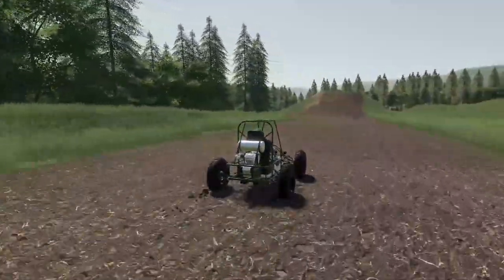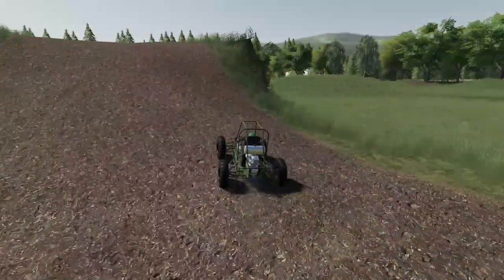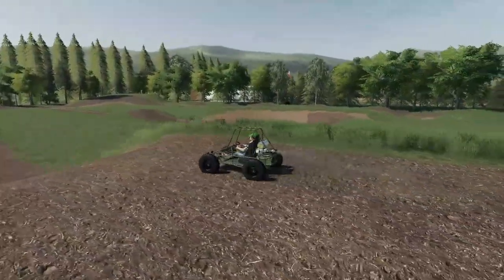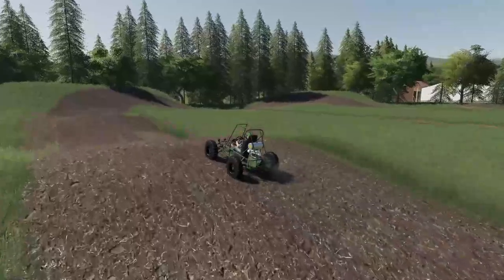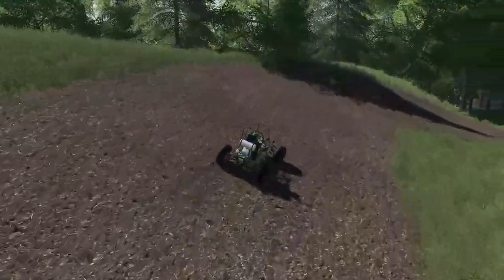I feel like it's not going to do very well. And... oh boy, yep. Not a lot of air on that one. Oh man, this thing is slow. I need to get a bigger engine in this thing. Maybe it could just be how the gearing is on it. It does actually fairly well over these little jumps. It's just fairly slow, so I may need to kick up the horsepower a little bit on this thing.